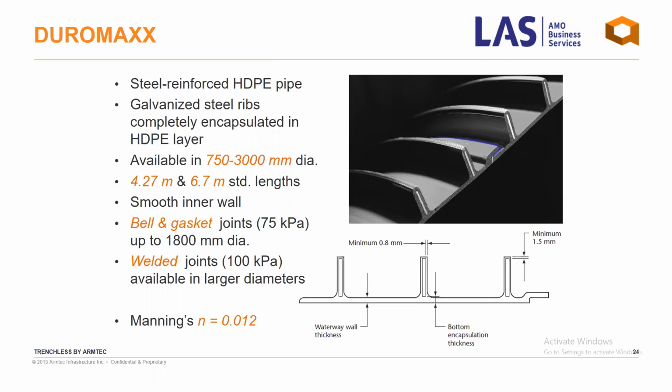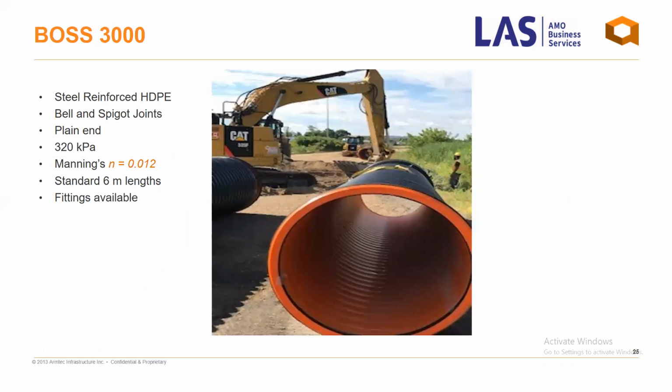We're working with a couple larger municipalities on some storm sewer applications where they want to provide a good product that's inert to basically any chemical, as well as providing significant cost savings. They're lighter pipes, longer lengths, less joints, and definitely something, if you are looking at storm sewers, you should give us a call. We can give you an idea of what these particular products would cost for your applications.